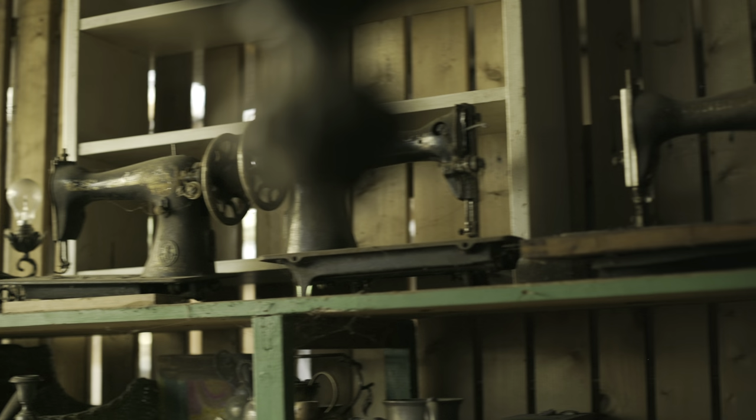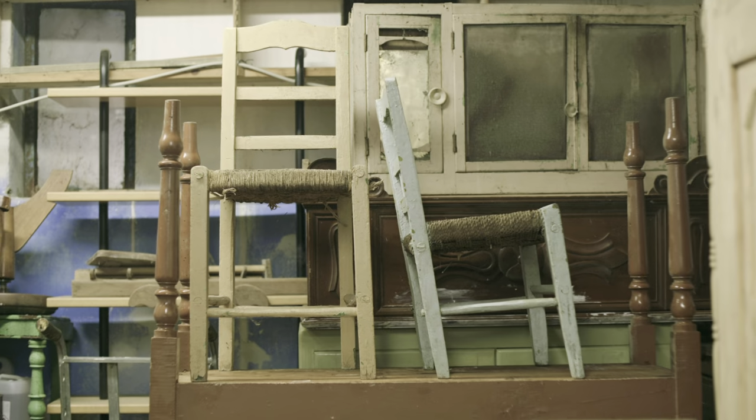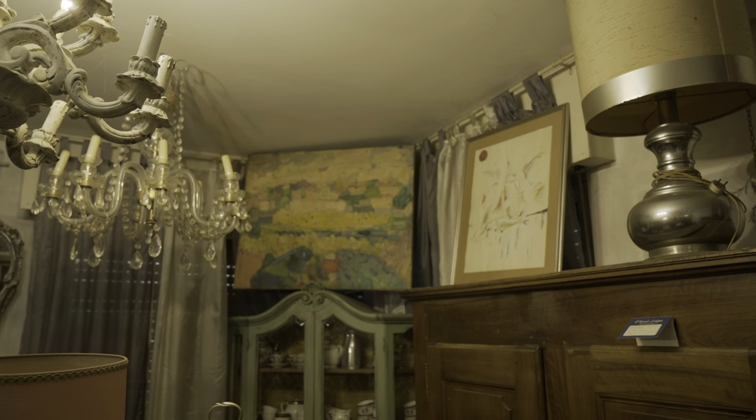This is totally my candy store, just so you know. You never see me look like this. My husband would say that too. I never look this excited. This part is their showroom where things are more finished. This is cool.